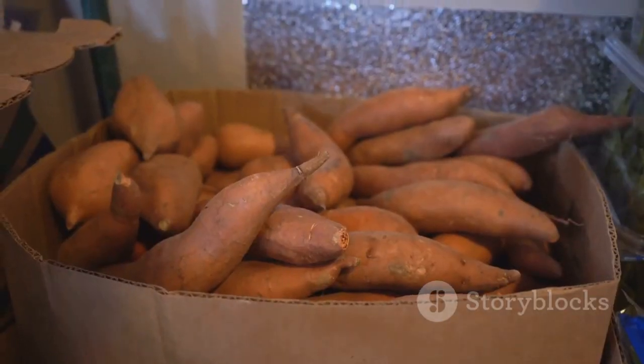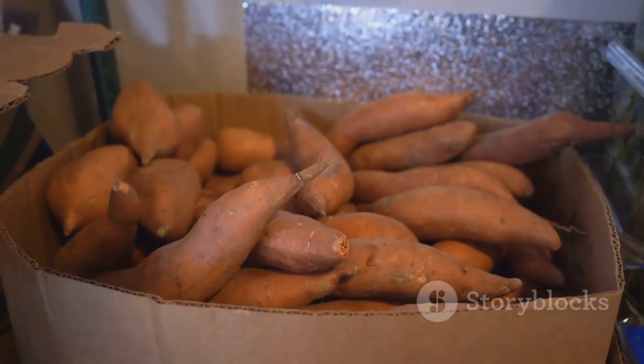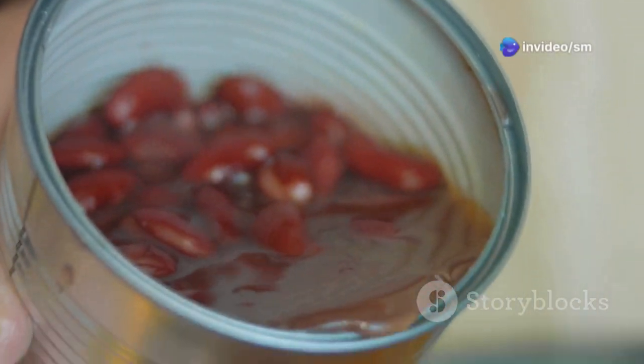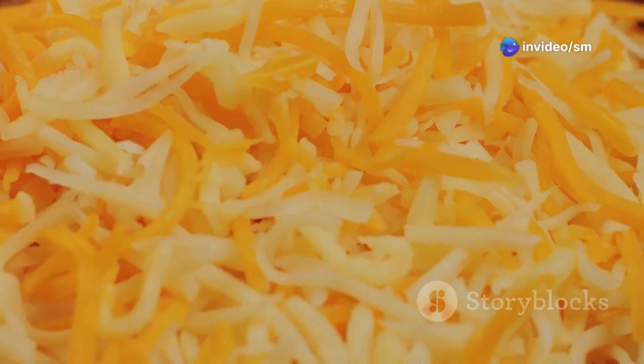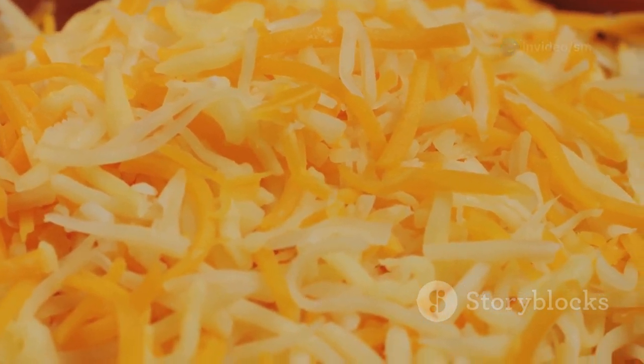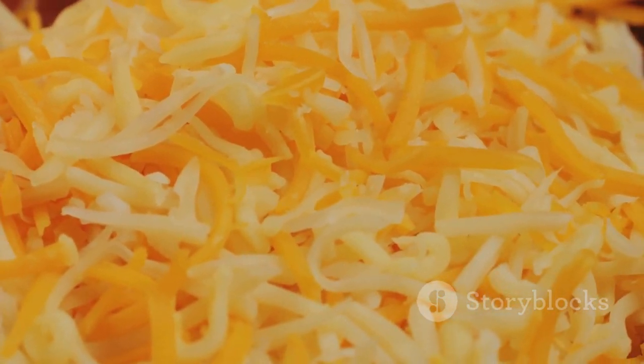You'll need a couple of sweet potatoes, which are rich in vitamins and minerals, a can of black beans, some Greek yogurt, which adds a creamy texture and a dose of probiotics, and a sprinkle of cheese: cheddar, mozzarella, feta, whatever you fancy. The cheese adds a delightful richness and extra protein.